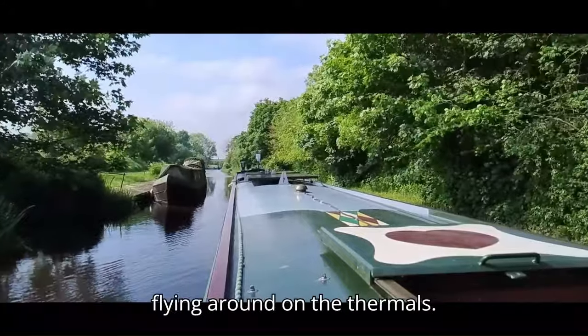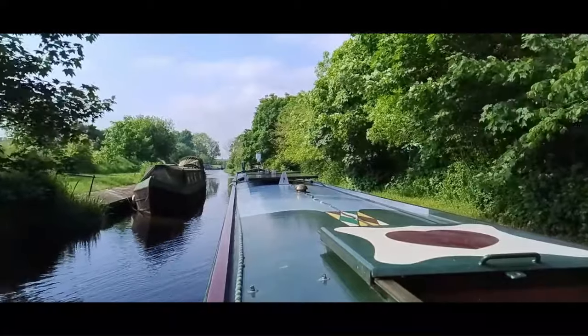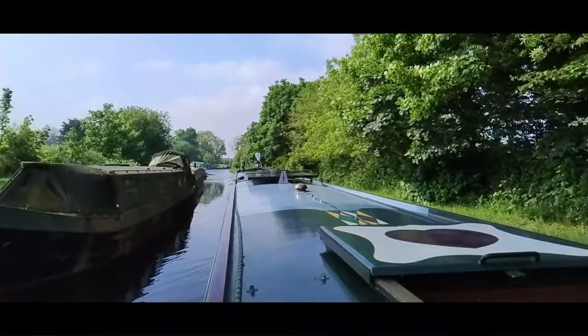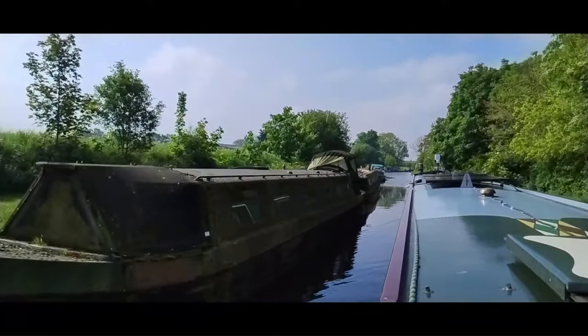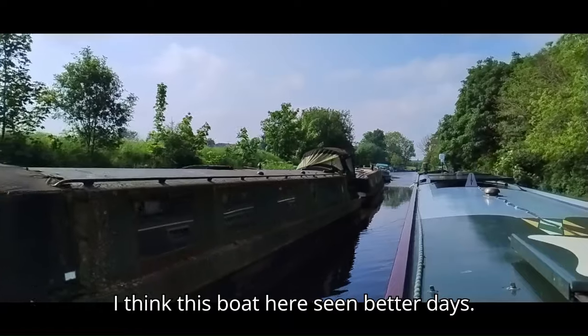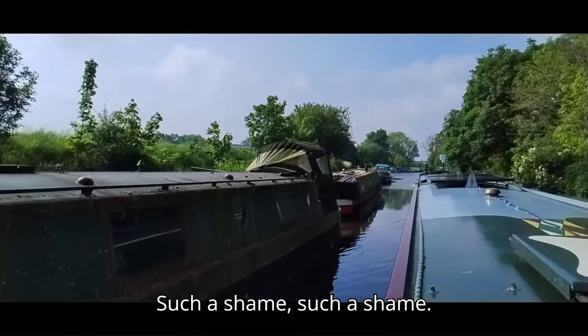Buzzards flying around on thermals way up in the air. I think this boat here has seen better days. Such a shame.